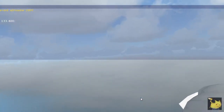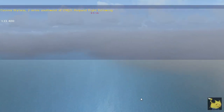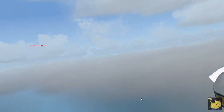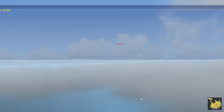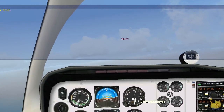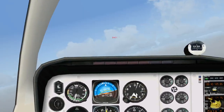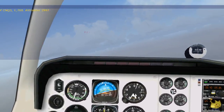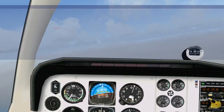One, one, two, one, five. 500. Viper, November 37576, Toronto approach, roger, current altimeter 2997. Toronto approach, Cessna, November 67720, Skylane, 2 miles southwest of Charlie, November, Quebec 3, request flight following. Cessna, November 67720, Toronto approach, squawk 4646. Squawk 4646, Cessna 720. Cessna 720, radar contact 2 miles south of Charlie, November, Quebec 3, 1700. Altimeter 2997. Copy, Cessna 720.